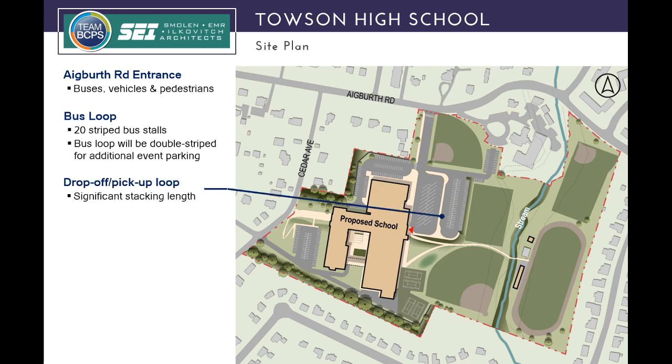Likewise, we will be developing a drop-off pickup loop for parent drop-off and safe pickup and delivery of students. Those parents will come in from Aigburth Road and drop their students directly on a sidewalk from where they can walk from the point of drop-off to the front entry without ever crossing traffic. With this increased stacking length and ease of getting in and out, we're hoping to move this loop very quickly for ingress and egress of parents and drop-offs.